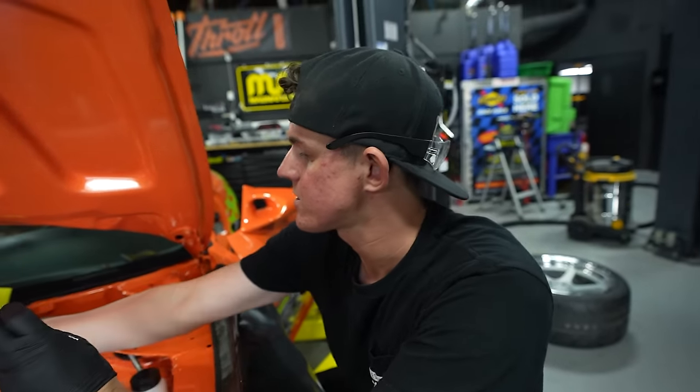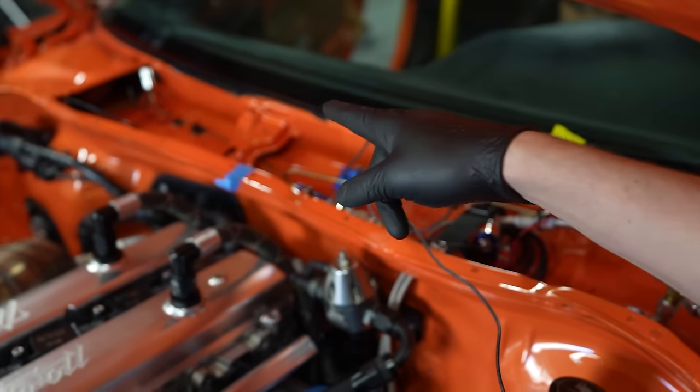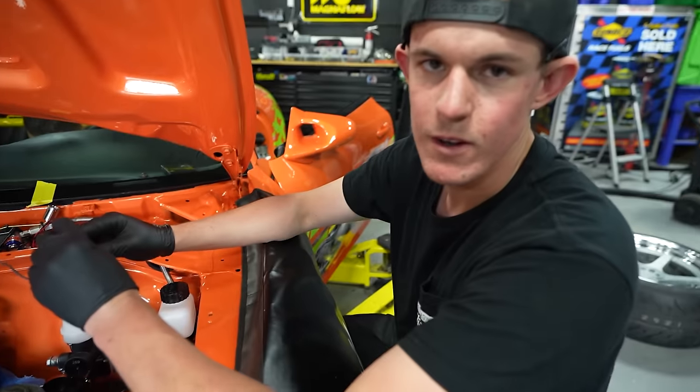So I've got my grounds set up here. I need to extend the wire for the ground for that light, and then we'll be on to wiring our relay and wiring our button.